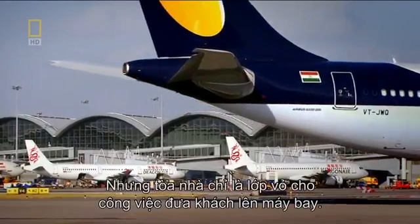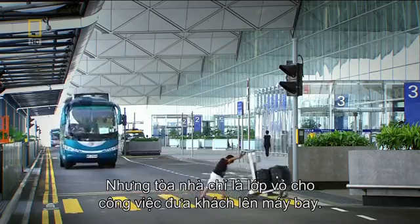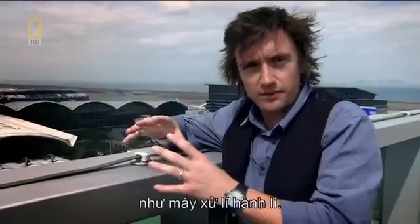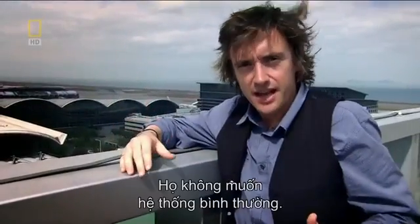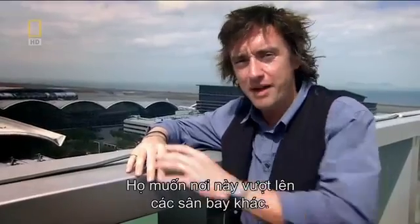But of course, the building is just the shell for the business of getting passengers onto planes. Next, you need the stuff inside that makes it work, stuff like baggage handling. And the designers didn't want an ordinary system. They wanted to go one better than other airports.